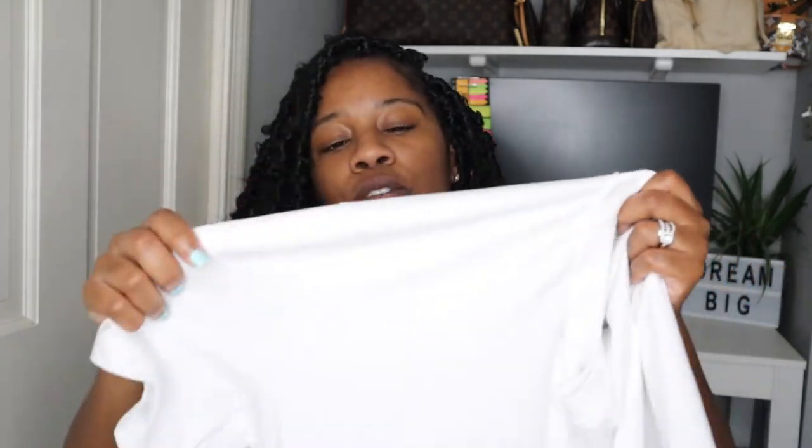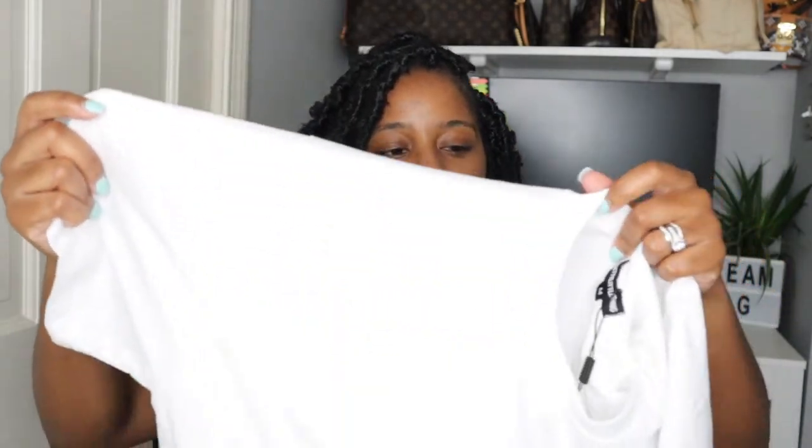I did get this shirt in a medium, but like I said, it is an oversized t-shirt. I love how it feels. It's very, very soft, and I don't find that it's too see-through. Sometimes I get oversized white t-shirts and they're see-through. This t-shirt is not. The next thing I got was this oversized button-up shirt.